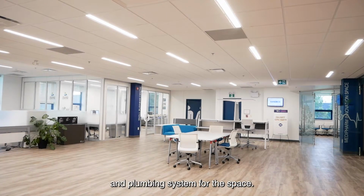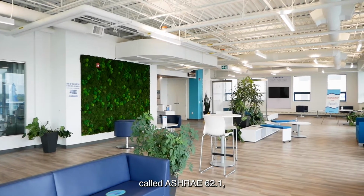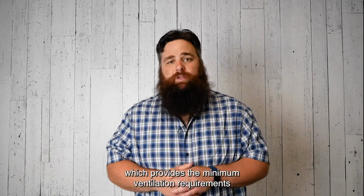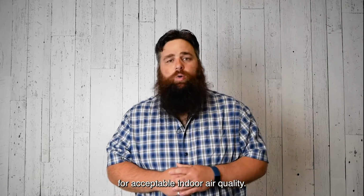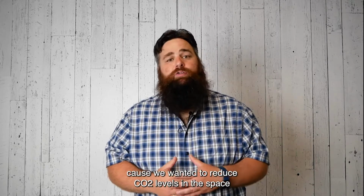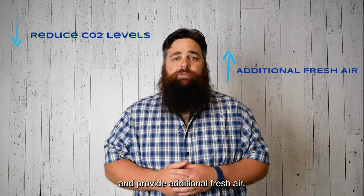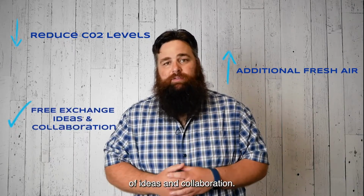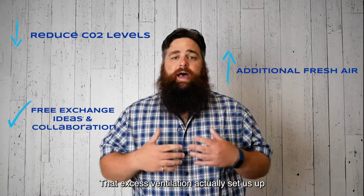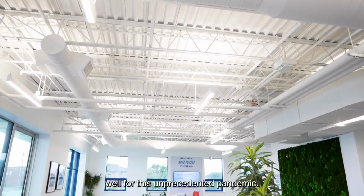The Ontario Building Code outlines a standard called ASHRAE 62.1, which provides the minimum ventilation requirements for acceptable indoor air quality. Now at the time we knew we didn't want to stick to the minimums because we wanted to reduce CO2 levels in the space and provide additional fresh air, so it's conducive to a free exchange of ideas and collaboration. That excess ventilation actually set us up well for this unprecedented pandemic.